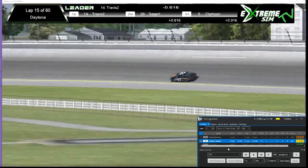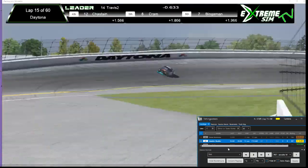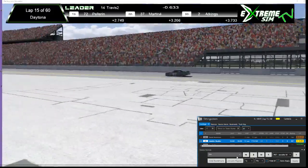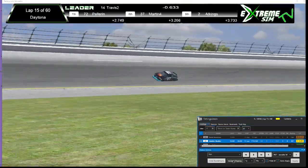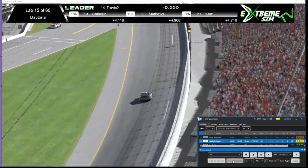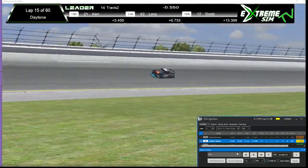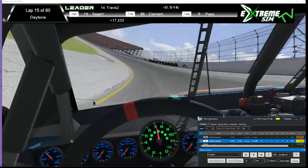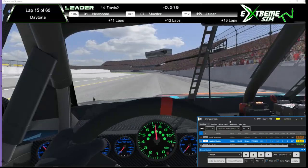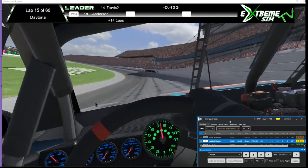I want to give a shout out to Jennifer. Somehow, she has managed through all this to avoid it. So we're going to go onboard with her and see what she saw coming through this one. As you can see, she's way back in the back of the pack, just trying to stay out of everybody's way. So if she comes around, there's really not much there.